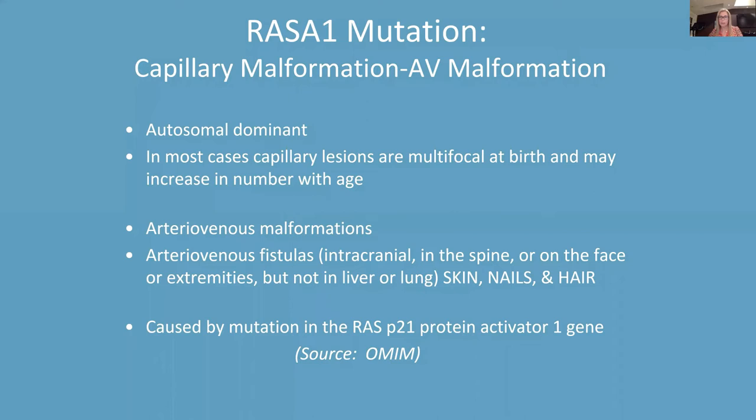So these represent tiny arteriovenous malformations in the skin. And the very important association to be aware of is that they can also have arteriovenous fistulas in other locations in the body, specifically the spine, on the face, extremities, and in the CNS. They're not typically in the liver or the lung. And this is caused by a mutation in the RAS P21 protein activator 1 gene. This baby did have that mutation, which I think was very interesting, or this toddler, I should say.